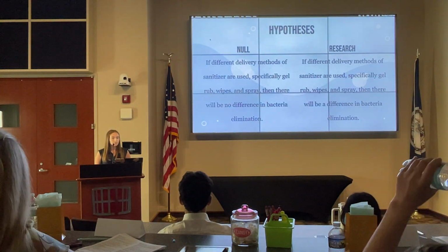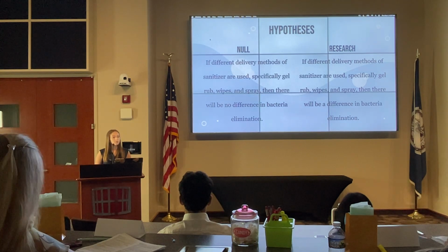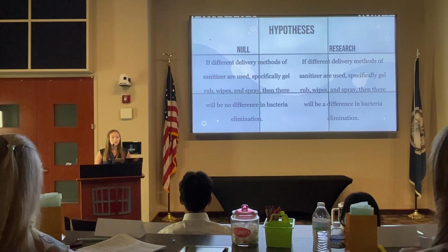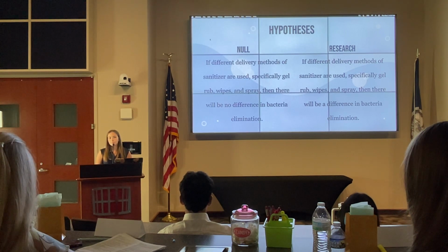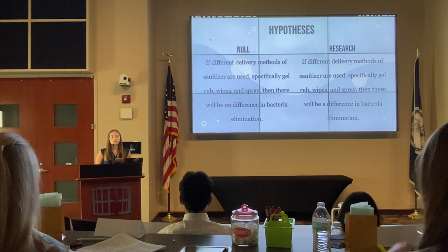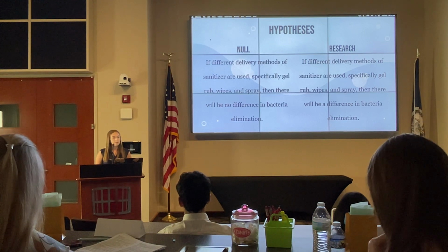My null hypothesis was then formed and states if different delivery methods of hand sanitizing products are used, specifically gel rub, wipes, and spray, then there will be no difference in bacterial elimination. My alternative hypothesis states if different delivery methods of hand sanitizer are used, specifically gel rub, wipes, and spray, then there will be a difference in bacteria elimination.